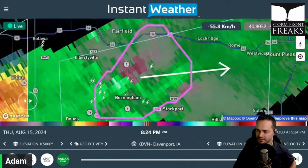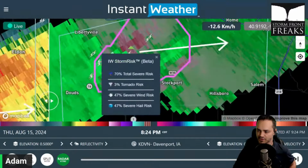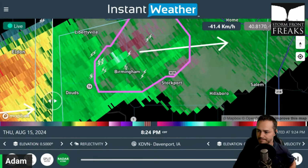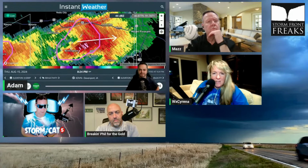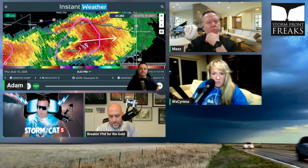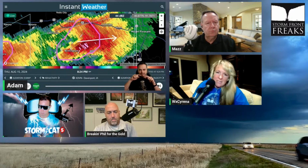I mean, it does kind of look like some rotation, but when you click on the storm risk tool, it's only a 3% tornado risk on it. So I have to ask where you get those percentages from, because when the SPC here in the U.S. does the 2, 5, 10% tornadoes, yes, I could see you doing that within the 25. That's within 25 I think kilometers of a point or something like that. I think that's the way they do it as a forecast.